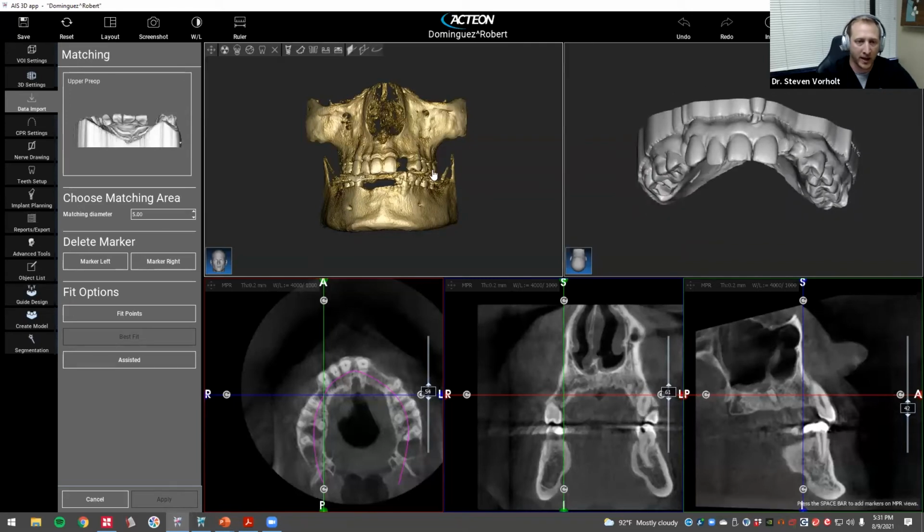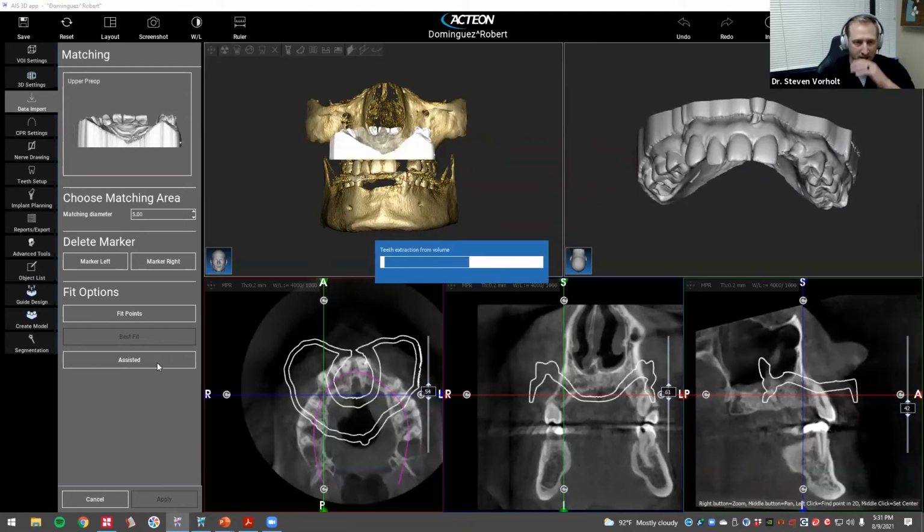And I can sit here and I can fit points. And I can click on this incisal edge and that incisal edge, which is certainly a very viable way to do it. But in Acteon software, I can simply click this assisted button and let the computer do its thing. So the computer is going to be looking for similarities in the hard tissue 3D rendering and my STL model that I've imported. And we'll see if it can stitch everything together as it thinks and thinks and thinks.